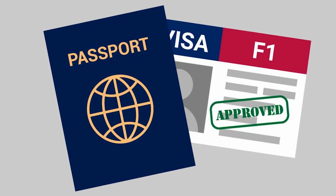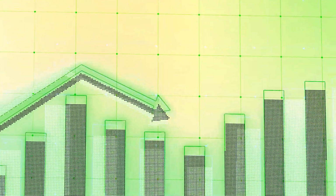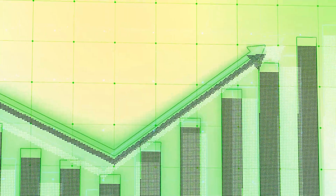See, studying in the US is a dream for many, but the first step to achieve that dream is securing your F1 visa. Facing a visa rejection can be quite disheartening, but understanding common mistakes and how to avoid them can significantly improve your chances of success in a visa. Now let's dive into the top reasons for US F1 visa rejections and explore strategies to overcome them.